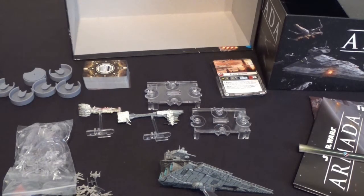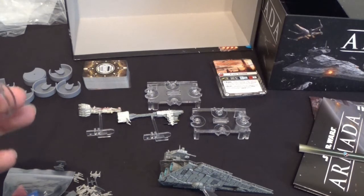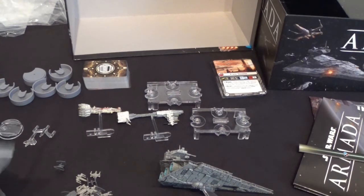Here's some of this. These will be the dials, I believe. Are these for the small squadrons, maybe? Those are definitely squadron bases, I've seen them before. And they probably fit onto them, by the looks of it. So I guess that's a squadron. And we have other things other than dice in here. Looks like plugs of some type.